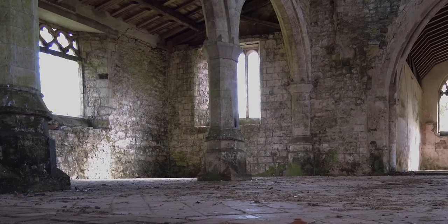Now the dynamic range is huge because obviously we're inside. So to expose for the inside and all the details, I've got to shoot at 0.6 of a second. But to expose for the highlights, which are coming through the windows, I've got to shoot right down at 1/80th of a second. So what I'm actually having to do is two bracketed sequences, one at around 0.6 of a second and one at around 1/80th of a second, just to try and get a balance. And I'll blend those two together in post.